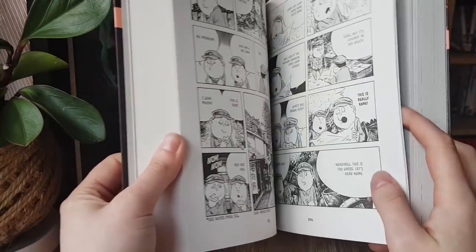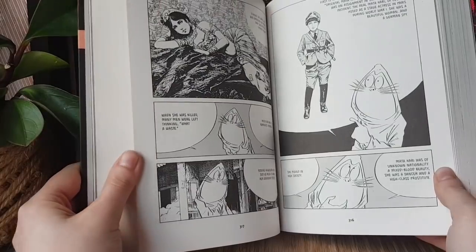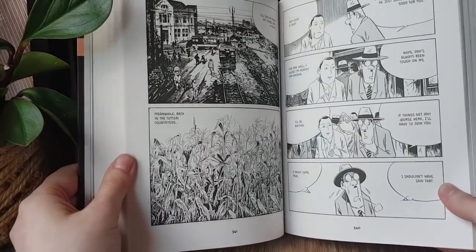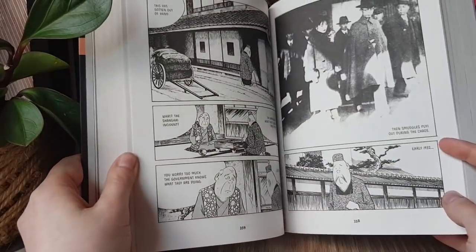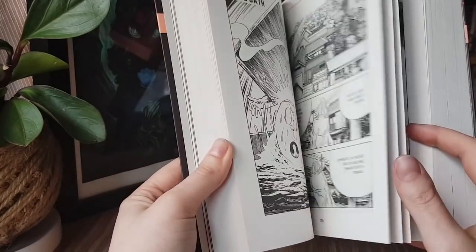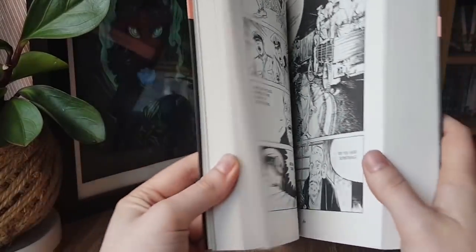He was a phenomenal artist. He unfortunately died just a few years ago, at the ripe old age of 93, I believe. So, absolute legend. I've talked about him before in regards to his seminal work, Kitaro, probably one of his most famous works within Japan, and what he's most well known for.